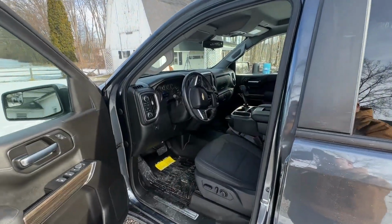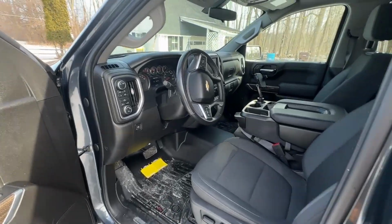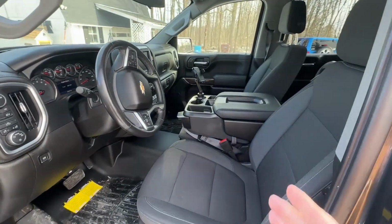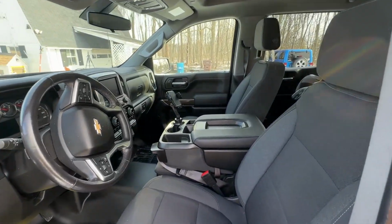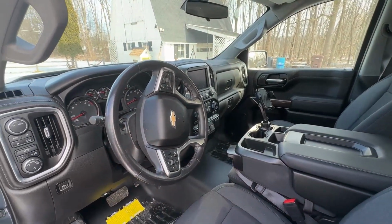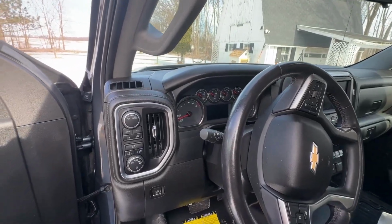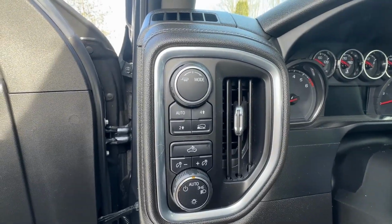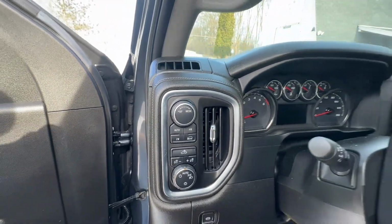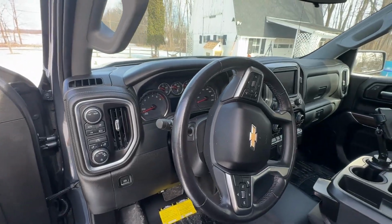Here is the inside of the truck. Now, I got these nice WeatherTech mats. I apologize, it's not clean in here, but cloth seats. It's a carpeted floor. Very, very nice in here. Has all the bells and whistles on the steering wheel. A little over 20,000 miles on here. Now, as you can see, there's no 4-low on here. Very odd that a 4-wheel drive machine does not have 4-low, but this does have the 2.7 in it, so.